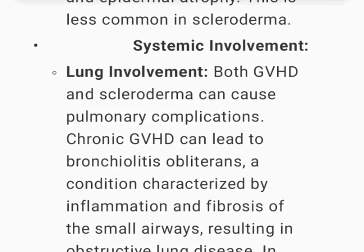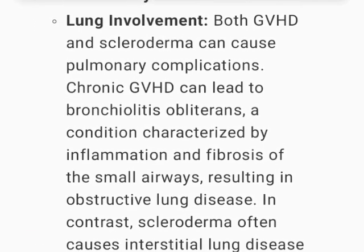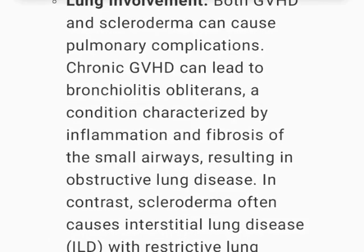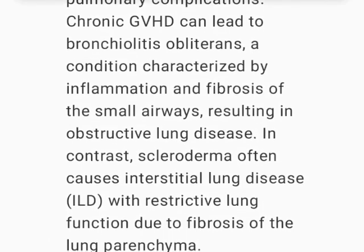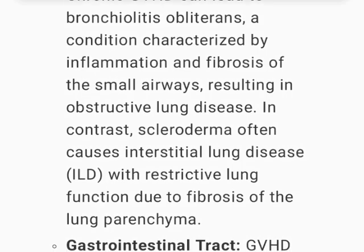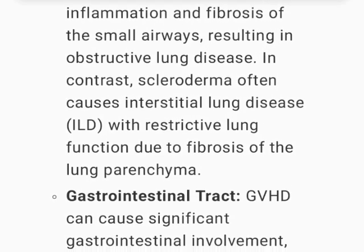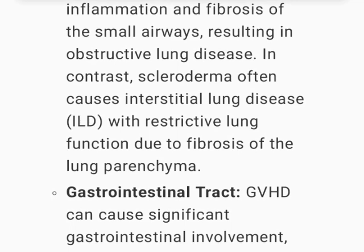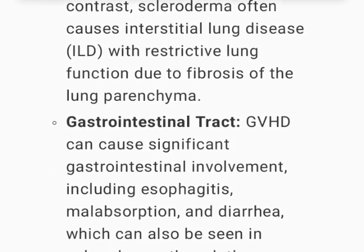Systemic involvement. Lung involvement. Both GVHD and scleroderma can cause pulmonary complications. Chronic GVHD can lead to bronchiolitis obliterans, a condition characterized by inflammation and fibrosis of the small airways, resulting in obstructive lung disease. In contrast, scleroderma often causes interstitial lung disease, ILD, with restrictive lung function due to fibrosis of the lung parenchyma.